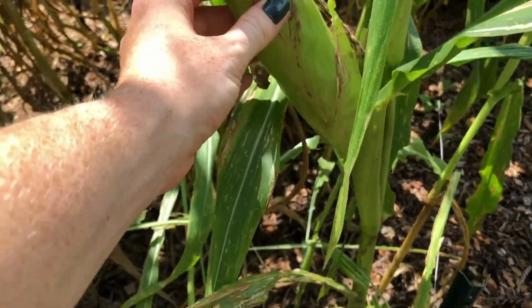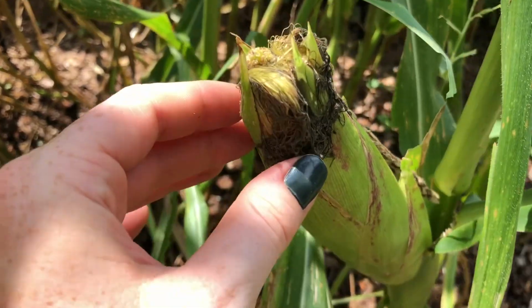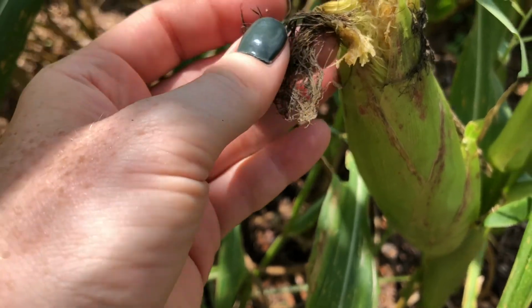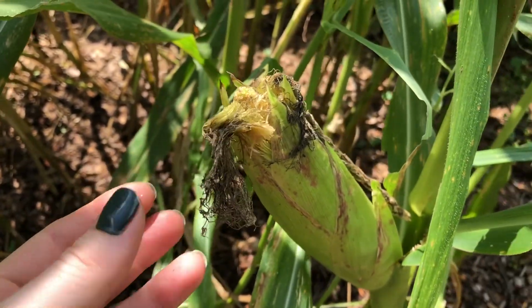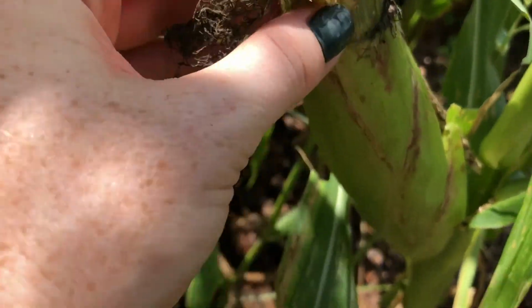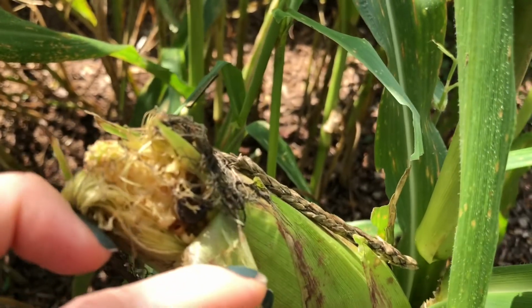All right. This is a pretty large ear here. The silks, I mean, it might not be mature yet. Usually the corn is mature when the silk turns brown, but this could be from rain, because I really don't think this is mature yet. Oh.